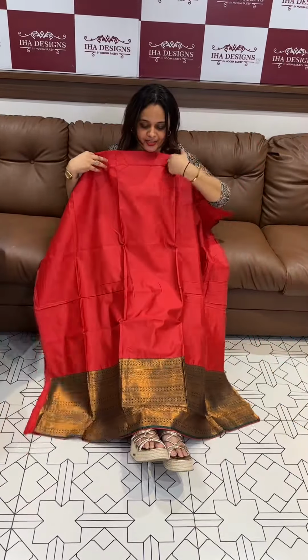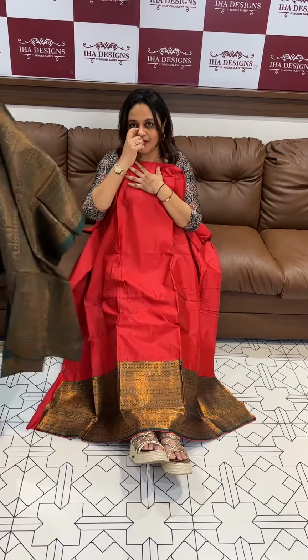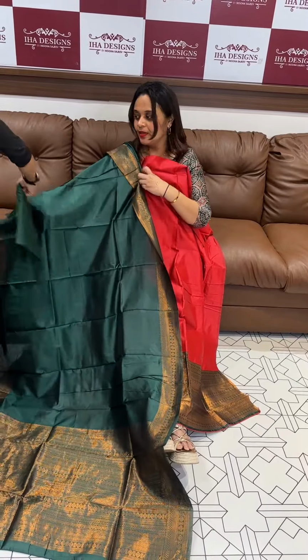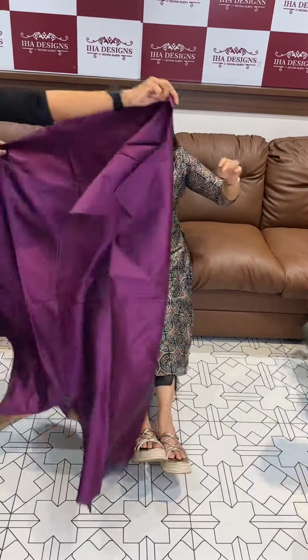Red with green, traditional colors. Top, bottom, dupatta in offer price 999 only.